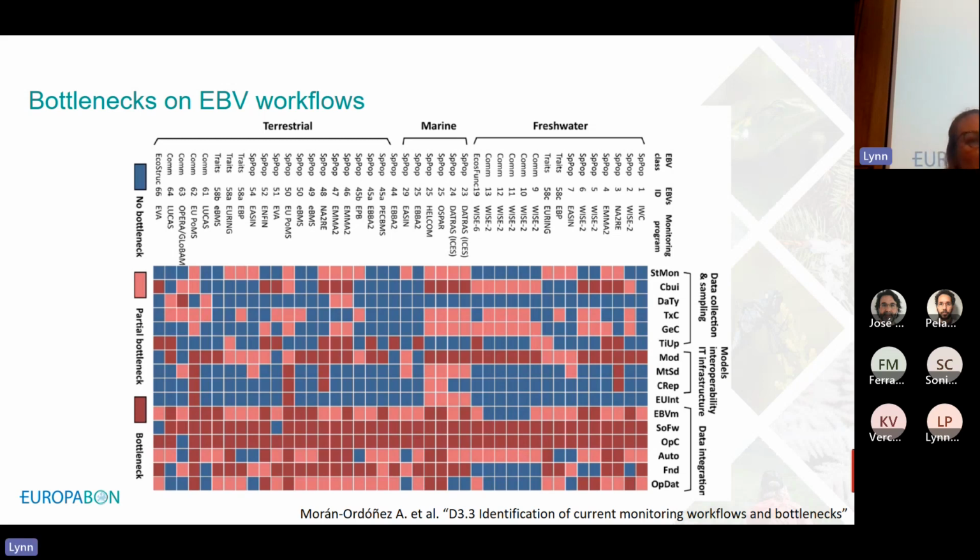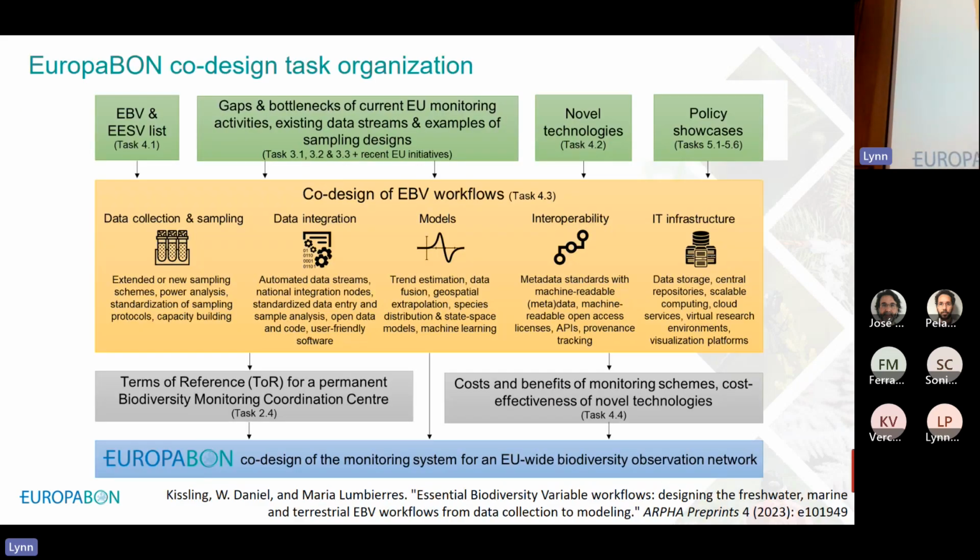And now, what is our proposal? I think that here is where we come to the co-design. For us, the co-design is not only about the data collection, it's about all the workflow that would generate an EBV. This involves data collection, data integration, and data modeling, but also other aspects that maybe are not inside the workflow, but are necessary for this workflow to work. That is interoperability, which metadata we are using, whether this data is open access with licenses, data sharing agreements, and also which infrastructure. If we are thinking of a European network, we can think of data repositories, cloud computing, and other types of infrastructure that we will need.